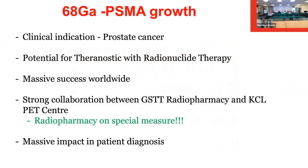Another important part is the gallium PSMA growth. So the clinical indication is mainly prostate cancer. We have massive success worldwide. We have a strong collaboration between GST Radiopharmacy and the KCL PET Center. But our radiopharmacy is on special measure. And this has been a big problem that we are facing at the moment. But this also has a massive impact on the patient diagnosis.